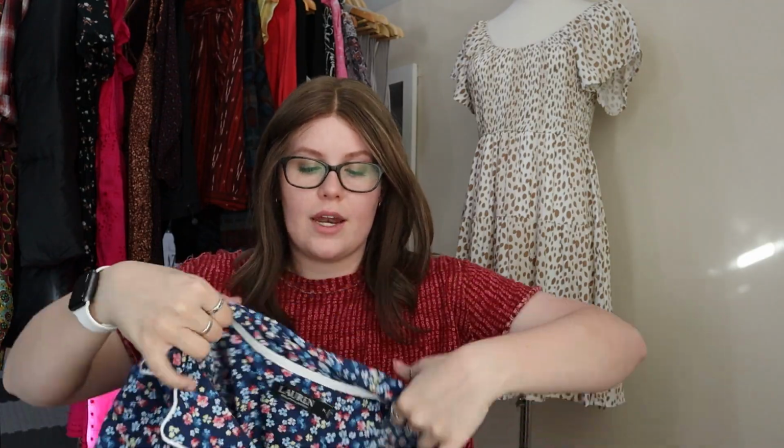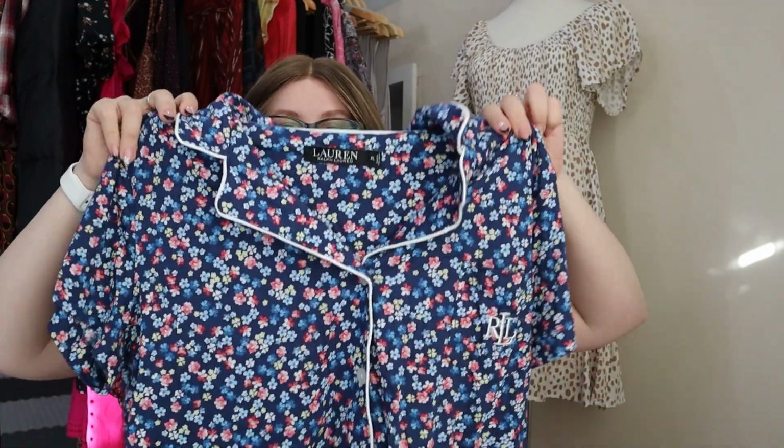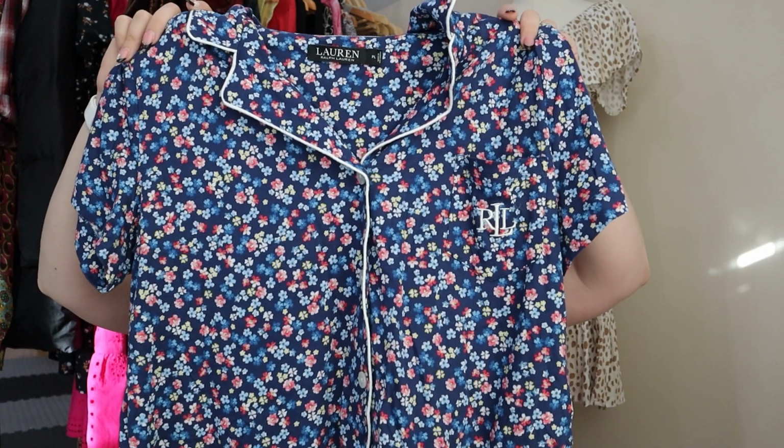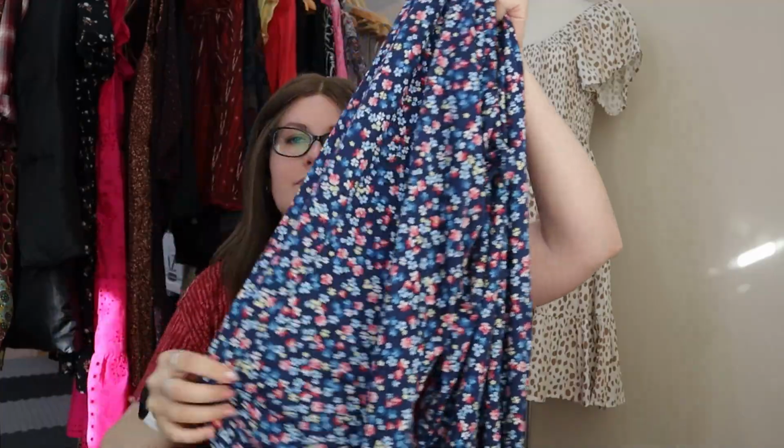But this next one, I love this brand. This is just a Ralph Lauren blue floral pajama set. It is a petite large. So you've got the top and then the bottoms, and these are both in excellent condition. There was absolutely no wear on these whatsoever.